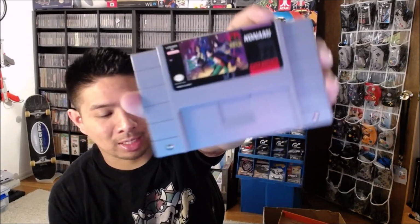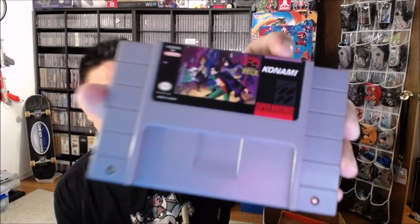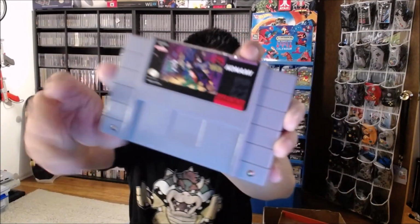I saved this one for last, even though all the other ones were in no particular order, but I like saving the best for last. This was Konami title. This is based off Bruce Timm's Batman the Animated Series. Basically a side-scrolling beat-em-up in the style of Bruce Timm's artwork. So those were all my pickups for this week.